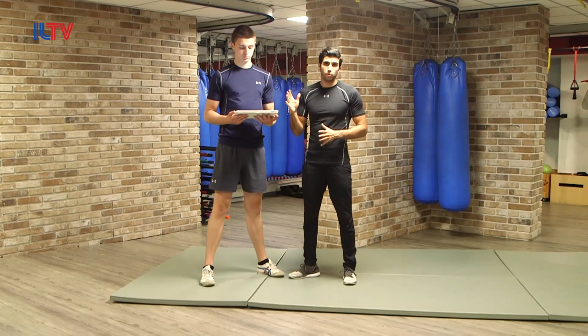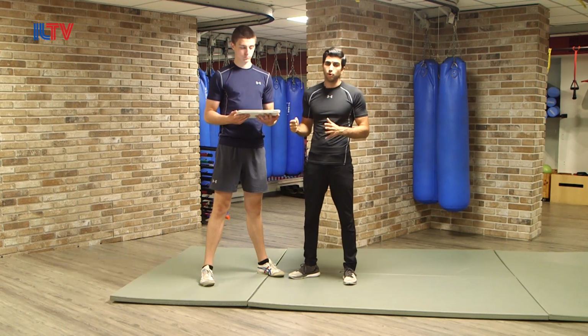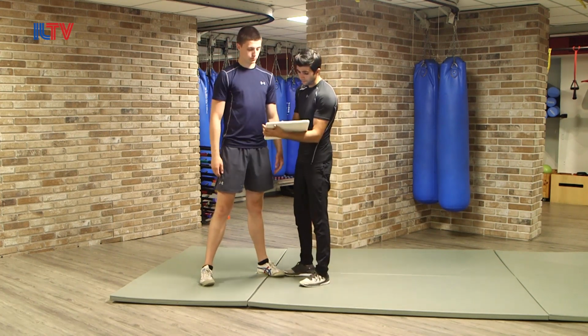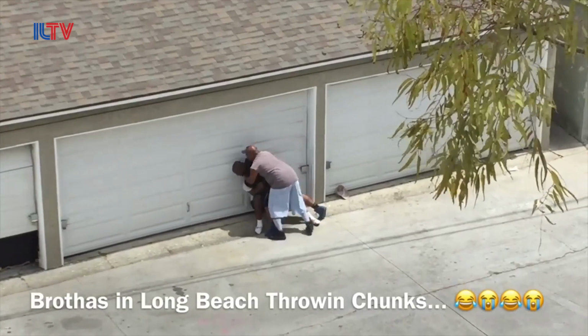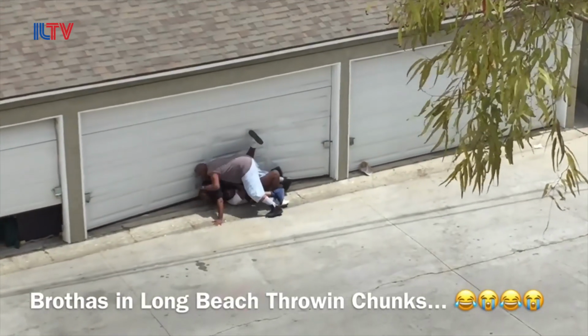So after we went over all the beginning of this scenario, when we spoke about the hooks, now we're moving on to the second part when they get to the ground. Leo, let's watch it together one more time. So here you see again those hooks going towards the face, the one that is trying to help, the friend. Here they get to the ground.